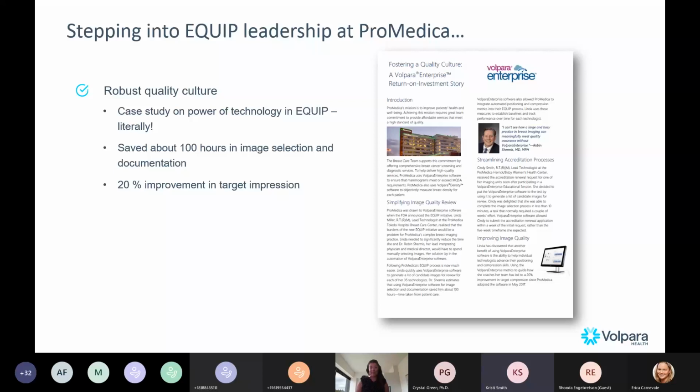Well, with a fresh set of eyes, sometimes you're able to see a really well-oiled process, but then be able to make those tweaks, those improvements, really some opportunities for efficiencies. So how were you onboarded into this role?